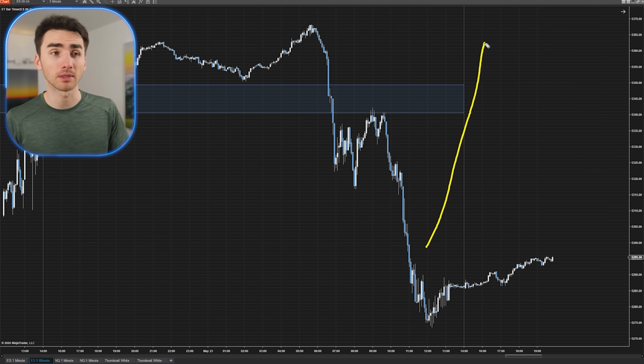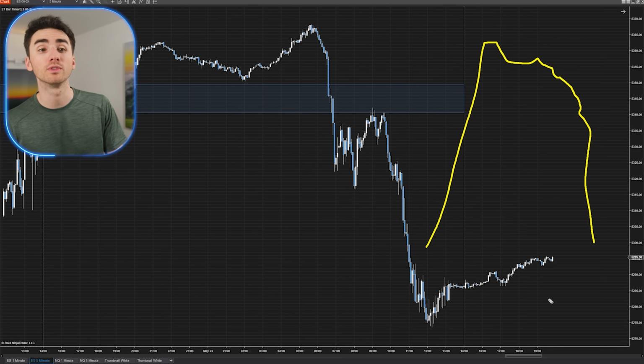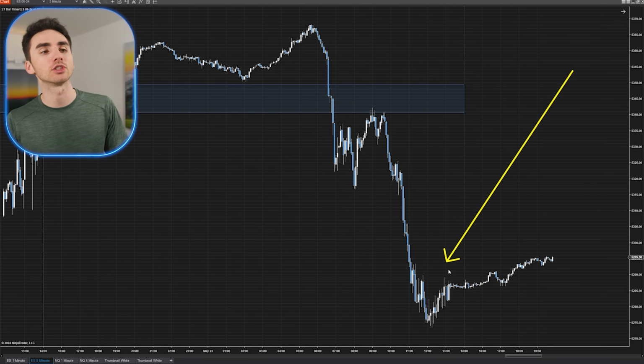When it just kind of moves up in one direction, it'll often, if it starts to give it back up, just move down in one direction too as well. And so you can see that's what happens here. It starts to move down, chops around a little bit, and then just pukes lower.